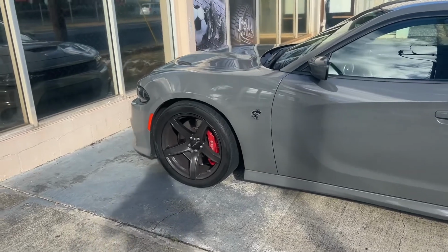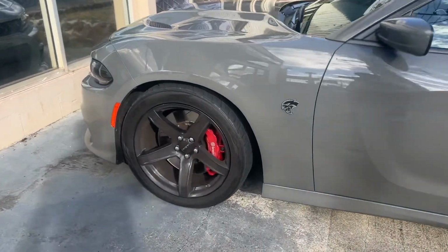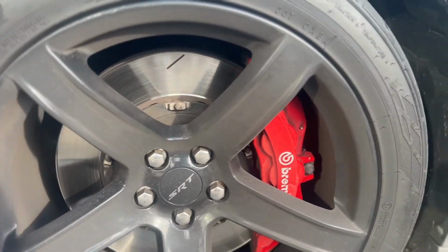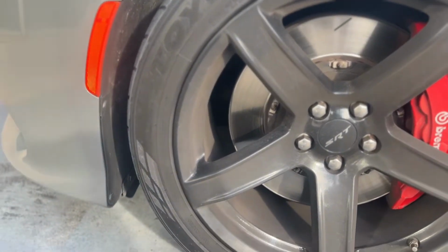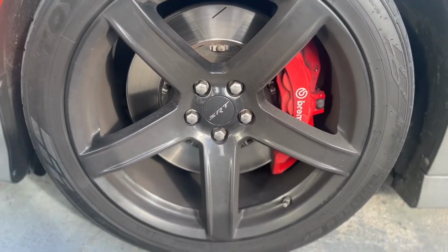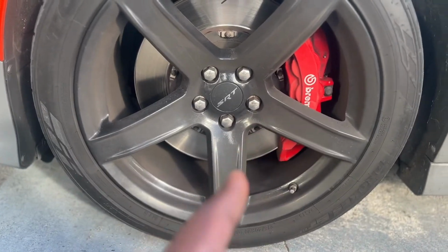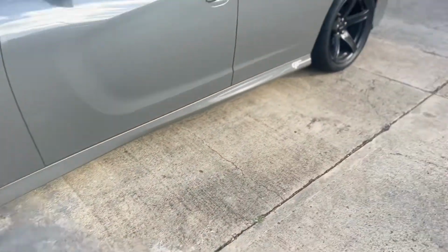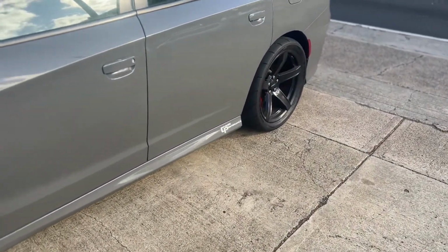But here's the car. It's a little dirty. I still gotta find me some more rotors, you know what I'm saying? The fronts are a little dirty compared to the back. I still gotta put on my carbon ceramic brake pads, and I gotta put my spacers on the rear. But you see the windows are a little dirty.